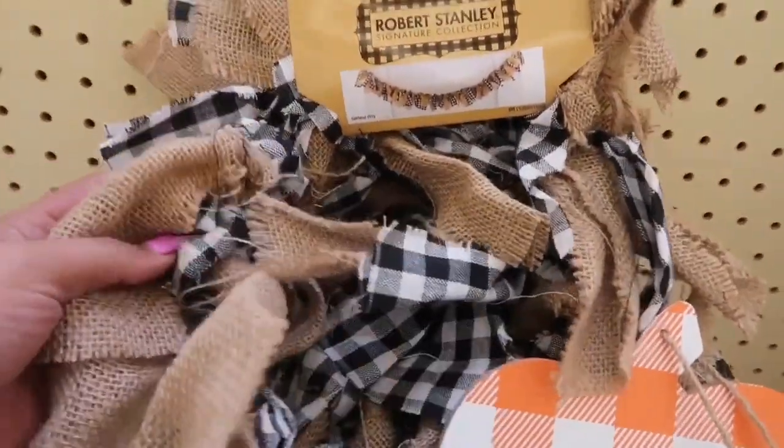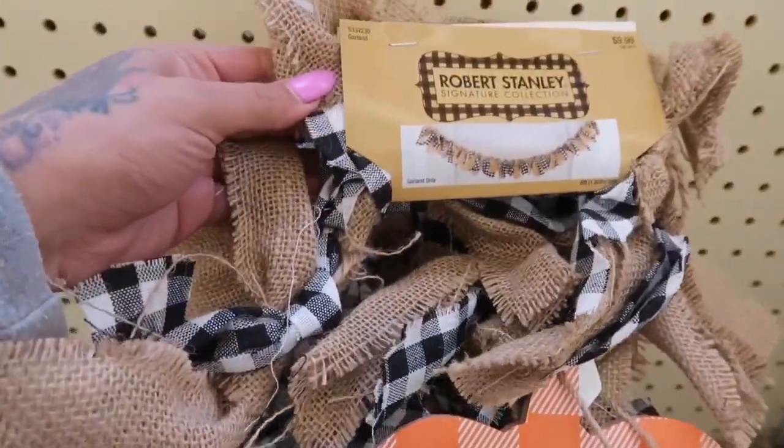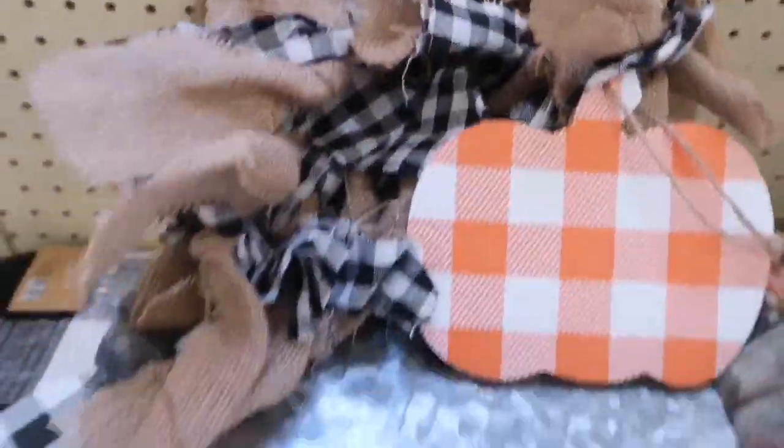And this is the garland I was talking about. I don't know if I mentioned, but this is the garland that sold out, and I'm so glad I got it because I use it for Christmas and fall. So cute stuff.